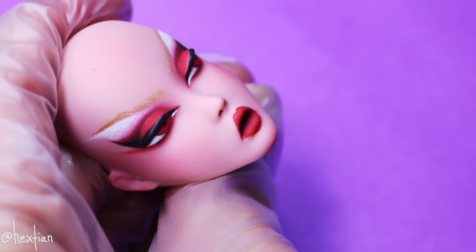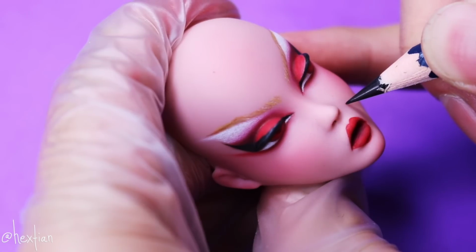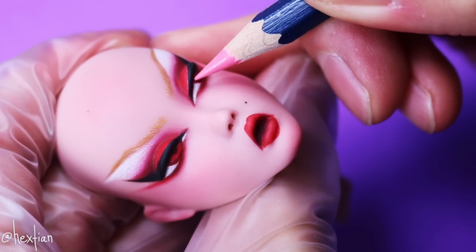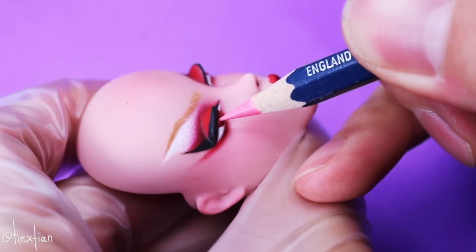And I decided to give her a beauty mark over here, a Marilyn Monroe beauty mark. I don't know why, I just thought about it. I was like, why not? I'm using pink for her iris, just to give it more detail, and I feel like it makes it look like it's glowing.